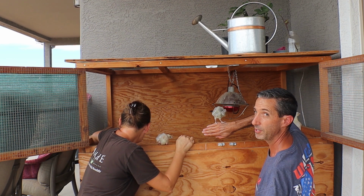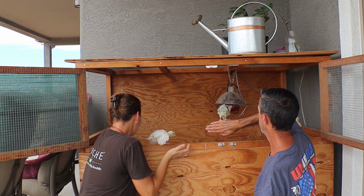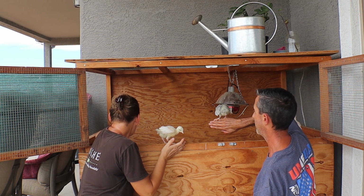You can see real light, just a beautiful light gray color. Still obviously a lot of chick feathers on them, but they're feathering out really, really well.